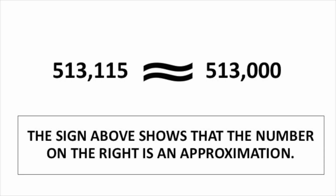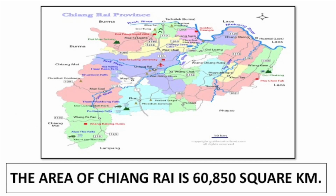Let's do one more exercise. The area of Chiang Rai is 60,850 square kilometers. Okay, so you can see here Chiang Rai, and here is near where we are. This is Wiang Chiang Rung, and our school will be about here, Ba Sang, but it doesn't say Ba Sang. It just says Wiang Chiang Rung.